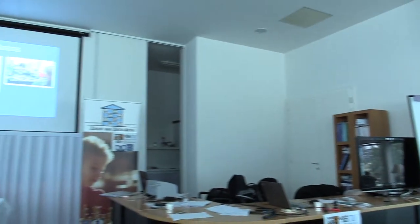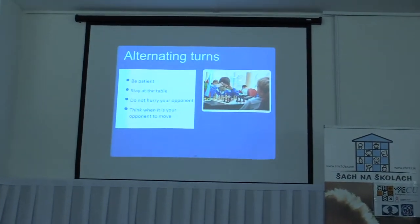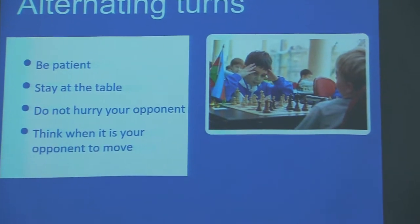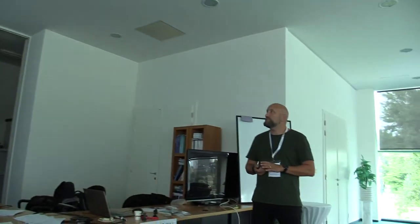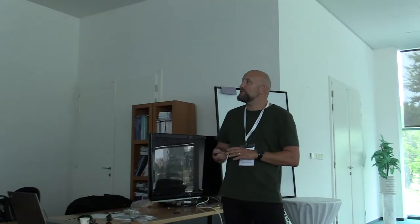Another thing is alternating turns. You should learn how to be patient. You stay at the table with good manners. You do not hurry your opponent. When I say stay at the table, of course, I mean when it's your move. You don't go away then. You never hurry your opponent to make a move. And of course, think when it's your opponent's move, that's a good way of thinking, and then when it's your own turn, it's calculating time. That's the classical way of seeing it.